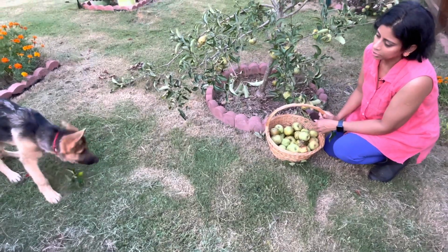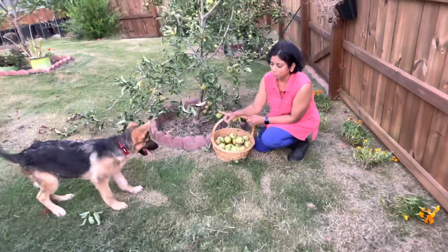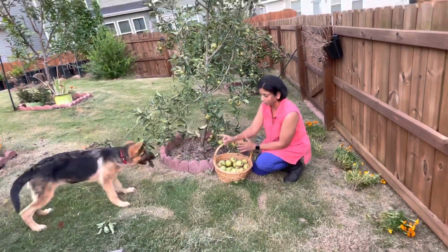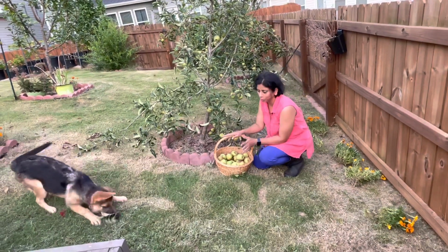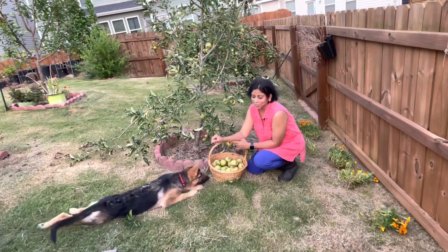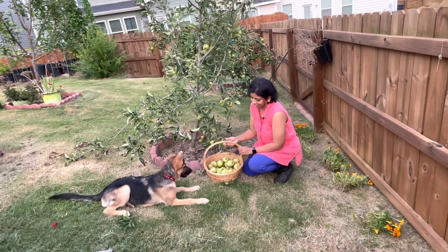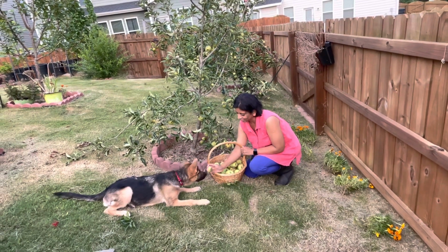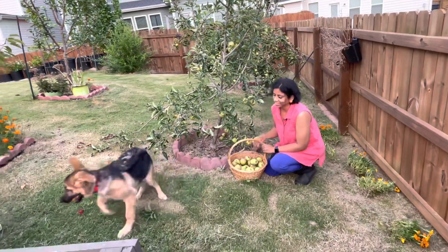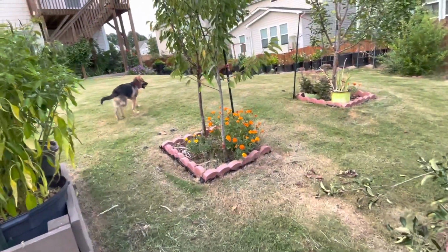Come on. So this is the puppy. You guys might have seen it in one of my videos, when it was 2 months old. Now it is 4 months old, and it has grown so much. You may not be able to identify it. It wants to eat one apple. Let me give it. I do not know if it will eat. Taking the apple and going.